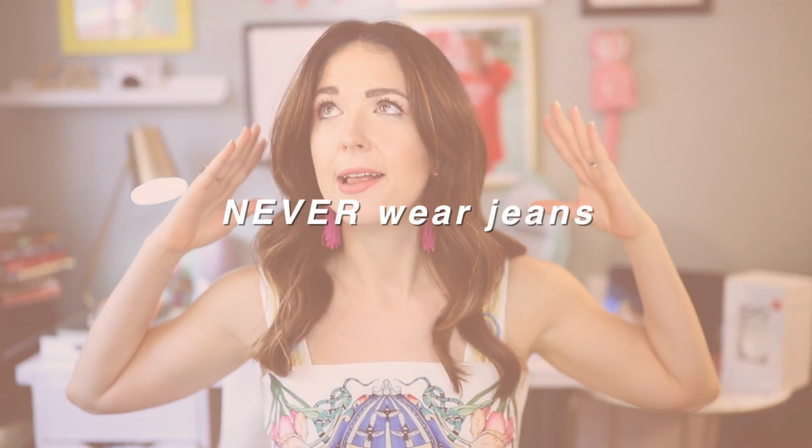My sixth tip seems really obvious, but legitimately, do not wear jeans. Never, ever, ever wear jeans to a wedding unless you're going to a wedding where the bride and groom specifically ask you to. I don't think that happens very often. Even when jeans are acceptable, I tend to want to be a little bit more dressed up than that.